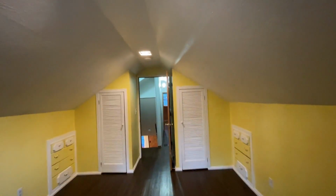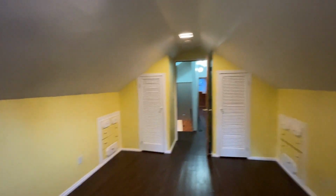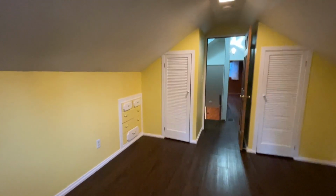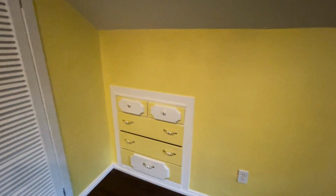This room is larger, has more closet space and some built-in storage over here. And these closets are a fair amount of storage space.